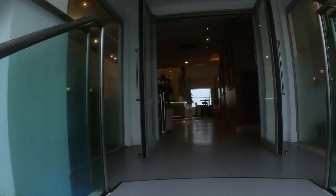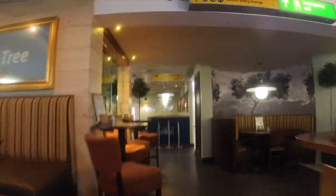So we're just gonna go see if we can get into the lounge now. Quite nice, quite quiet here at Southampton Airport just now. Got about an hour and a half before our flight, so just gonna go relax in the lounge and get on our flight. The lounge in Southampton Airport is located behind the Olive Tree Bar.